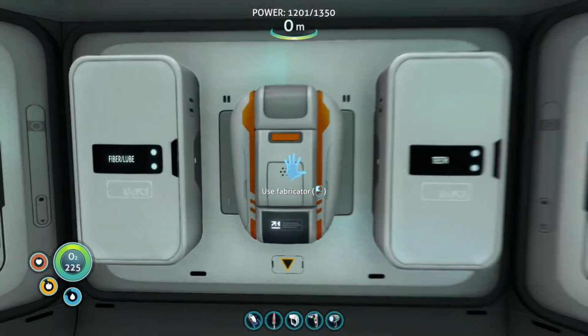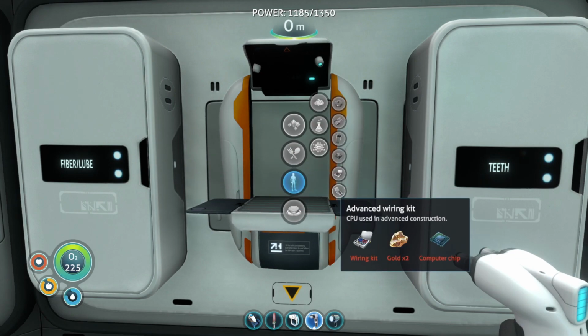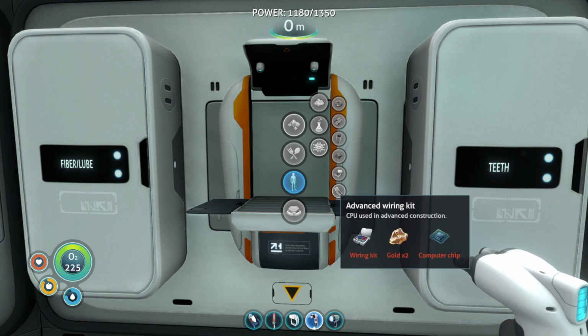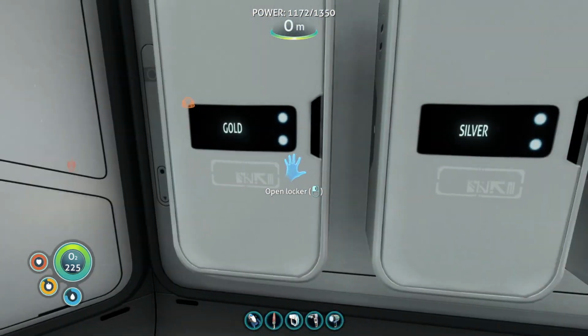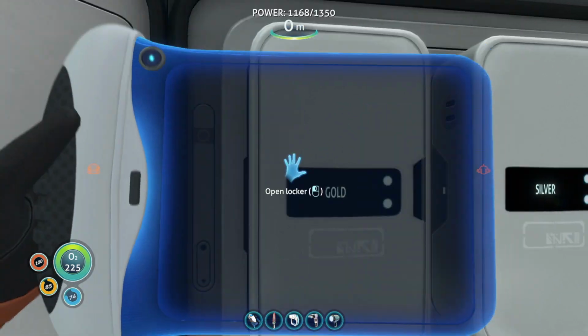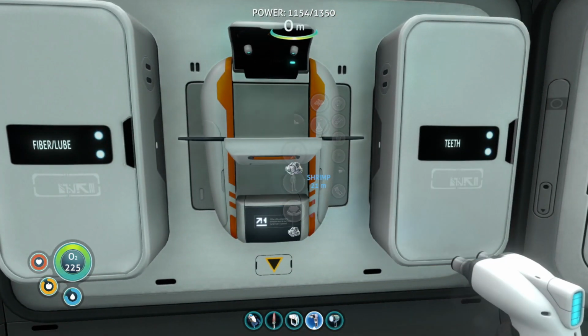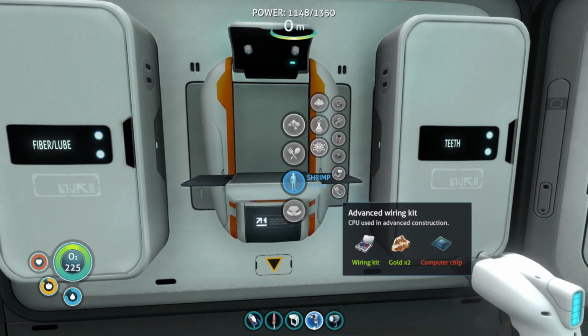And then we need an advanced wiring kit. So we're going to need 2 silver for the wiring kit itself, 2 gold, and a computer chip. So let's get 2 gold and 2 silver to start things off. 2 gold, 2 silver. Said that totally backwards, but that's fine. Now we can make our wiring kit. And we have our gold for the computer chip. Or sorry, we have the gold for the wiring kit.